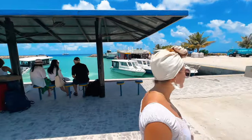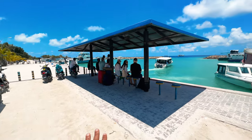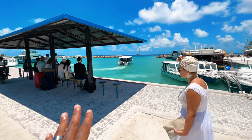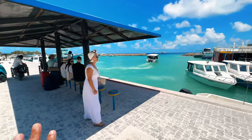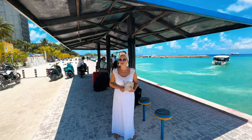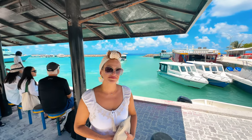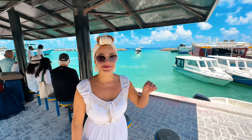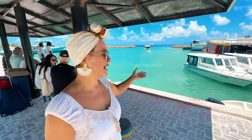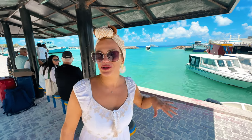This part of the island is very important because this is where you will arrive. This is where the hotel staff will greet you, take your luggage, and shuttle it to your hotel. When you are departing, they will come here and wave you goodbye as you get on your transport. This is also where you will hop on all the different excursions and boat tours, and where they all depart from.